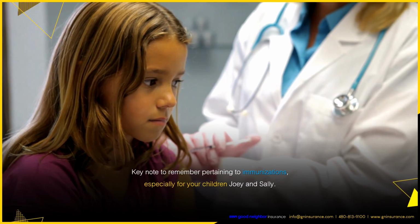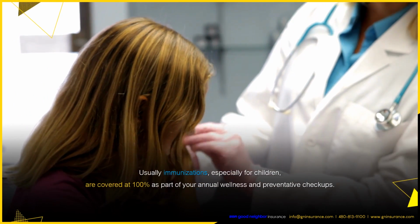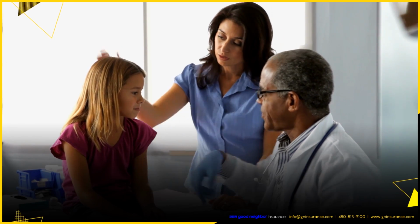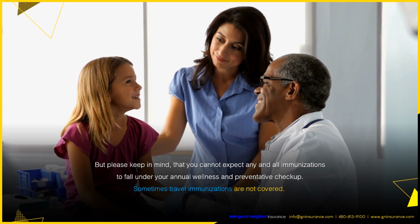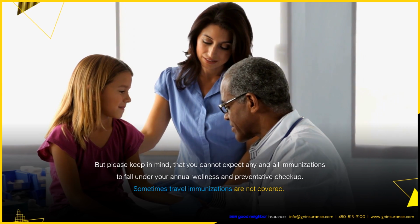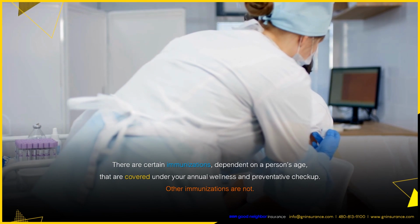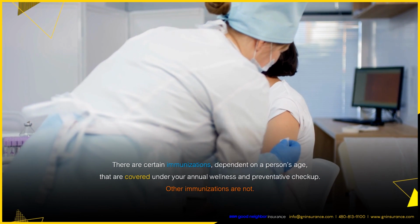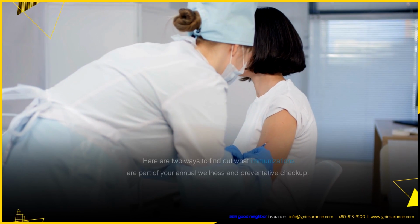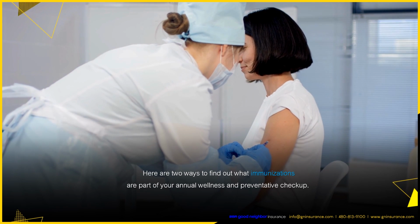Key note to remember pertaining to immunizations, especially for your children, Joey and Sally. Usually immunizations, especially for children, are covered 100% as part of your annual wellness and preventative checkup. But please keep in mind that you cannot expect any and all immunizations to fall under your annual wellness and preventative checkup. Sometimes travel immunizations are not covered. There are certain immunizations dependent on a person's age that are covered under your annual wellness and preventative checkup. Other immunizations are not. Here are two ways to find out what immunizations are part of your annual wellness and preventative checkup.